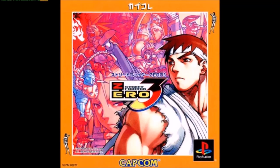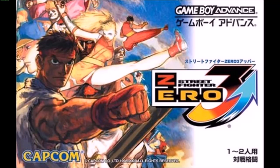But this is specifically for the home version, because Fei Long wasn't in the arcade version. Yeah, that's true. T-Hawk as well. T-Hawk's in the top right. That is true. This is the top left, rather, so yeah, I guess it's the Japanese PlayStation version of it, and I kind of wish that this is the one they chose.